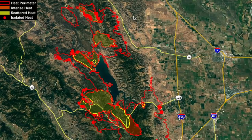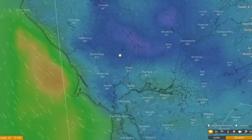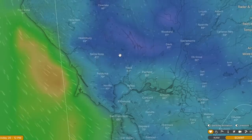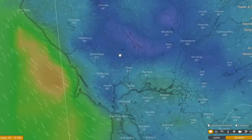So now that we've seen what the fire has done over the last day, let's take a look at the forecast for the next couple of days. Now in this forecast, there's three main things that you want to focus on when it comes to fire weather. It's temperature, winds, and humidity.